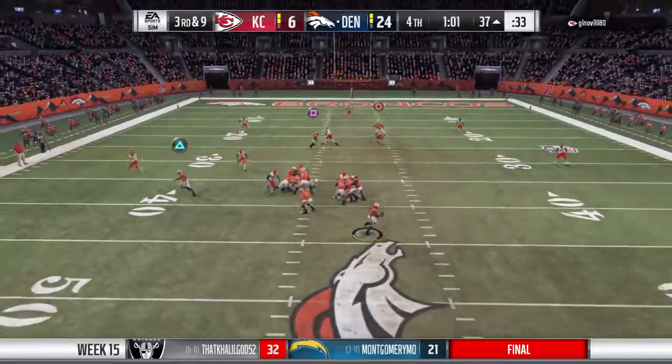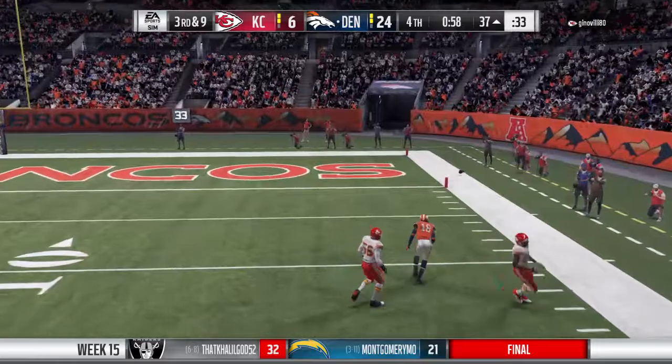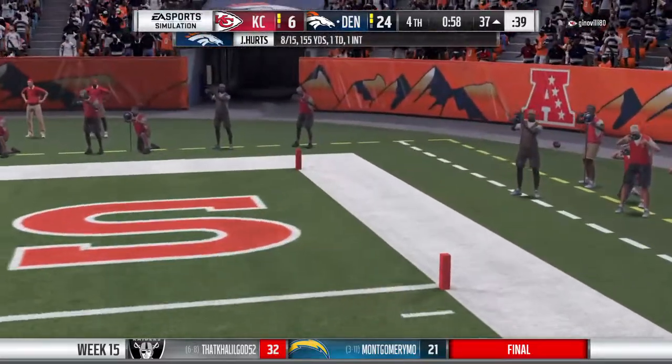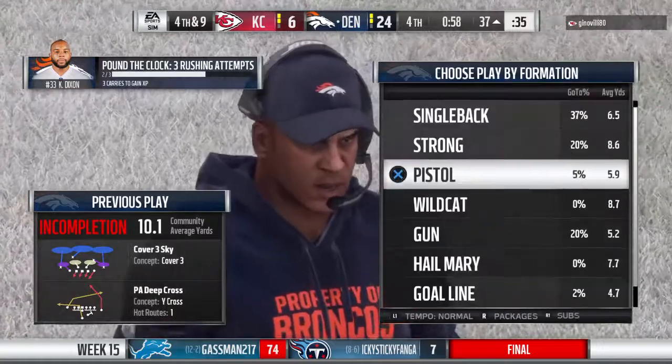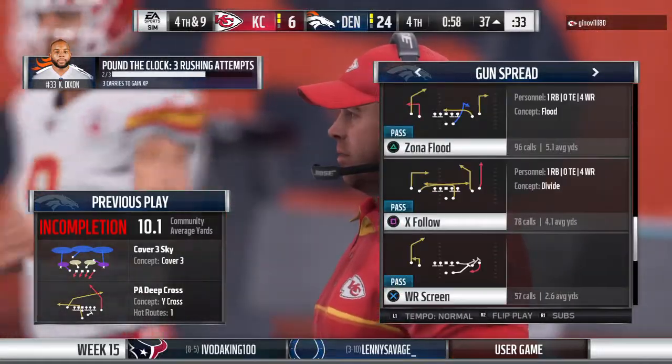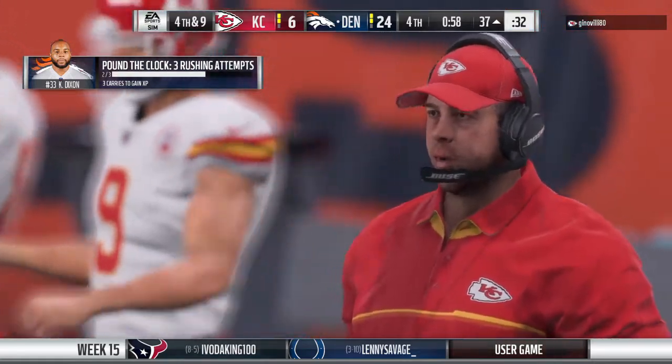Now back to throw. Sliding out of the pocket. And it's incomplete. Took a shot, couldn't connect. Tremendous field position there and a perfect time to do exactly what they did. Take a shot at the end zone. And they went for the big play, just unable to complete it.